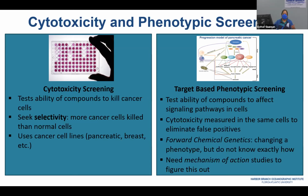We know we're changing a phenotype, but we don't know exactly where we're acting. So if I were to bring down this molecule, I don't know if I'm acting right here or much here. So I need to do what I call mechanism of action studies to try to figure out where exactly in that pathway I'm making that change.